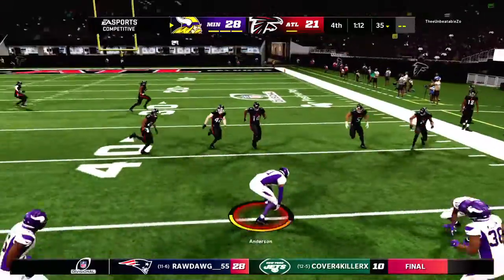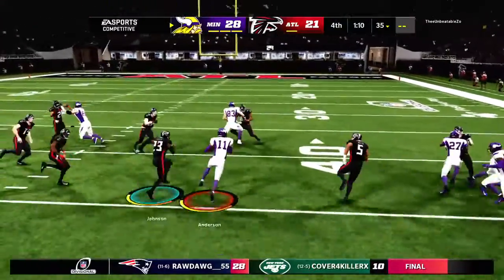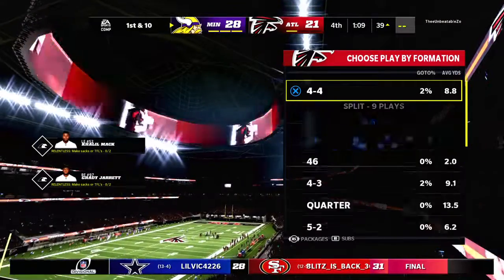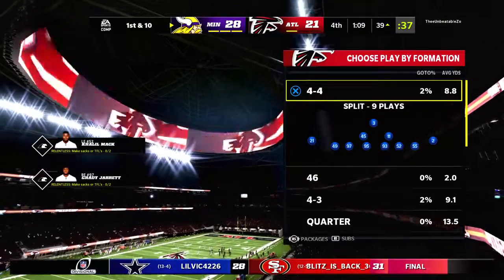And the Vikings able to recover. The hands team does its job. In the fourth quarter, they felt like they needed the football back. Unfortunately, they couldn't get it.